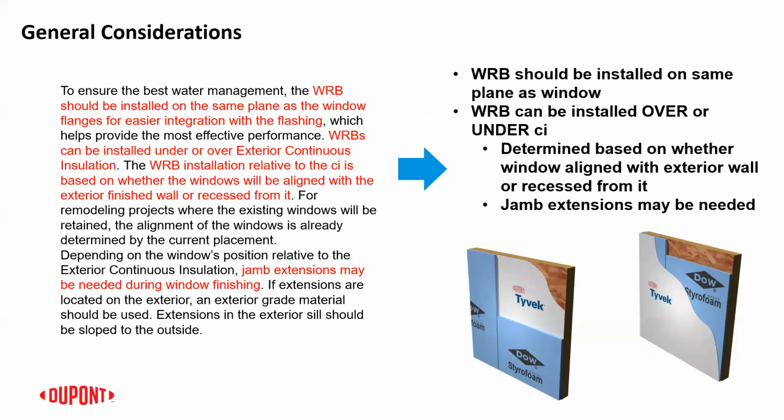But it's determined based on whether that window is aligned with the exterior wall or if it's recessed. And if it's recessed, you may need a jamb extension. And I think it's important. When I was starting to work on this with colleagues, I learned a lot about jamb extensions, and they didn't mean a whole lot to me. So I urge you, if you don't know a lot about them, to go on YouTube, look up some jamb extensions, how they're installed, and really what they're used for.